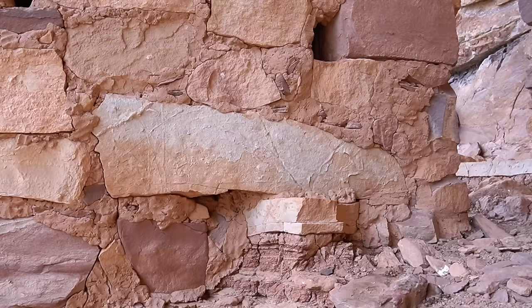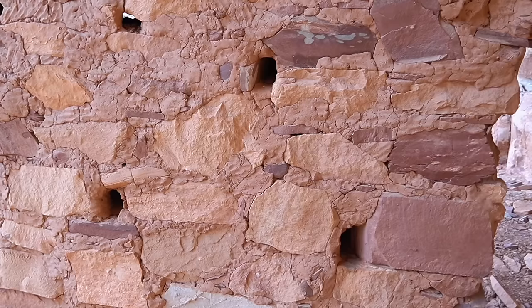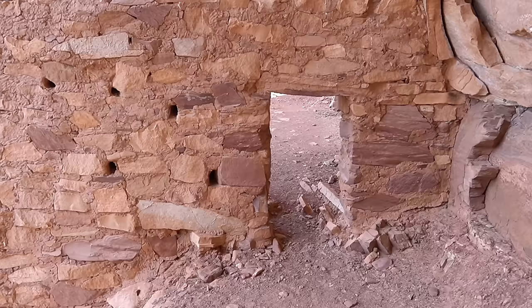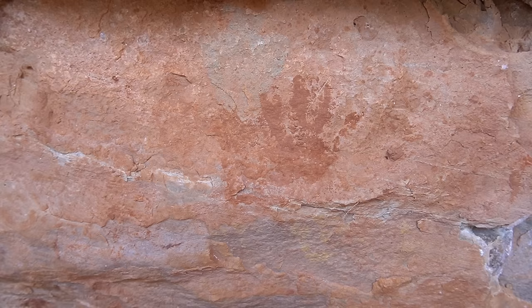And just some huge chunks of sandstone as well, like this one right here. That's probably at least 2 feet long. You've got one over here, a little bit smaller, but still hefty. And of course, more portholes here. Peepholes, loopholes, whatever you want to call them. I just turned back to grab something out of my backpack, and I realized there's a bunch of handprints. Look how small this one is in particular. It's not even the length of my index finger. That's a young kid, like 5 years old.